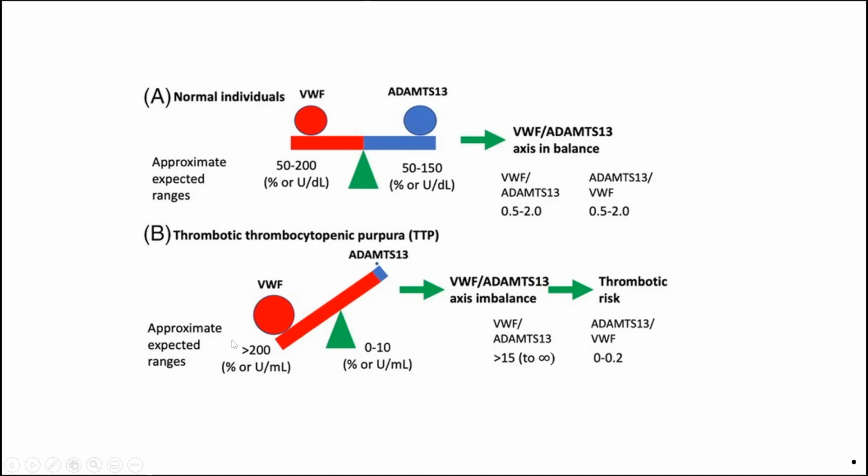What happens is the balance becomes shifted. So we have too much VWF, and that leads to an imbalance. There's not enough ADAMTS13 available to cleave the VWF, and we get a state in which the ratio is greater than 15 up to infinity, and we get a very high thrombotic risk.